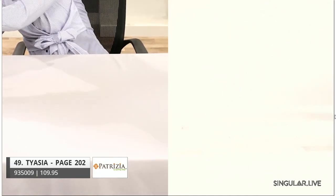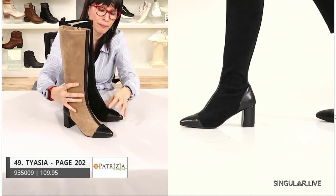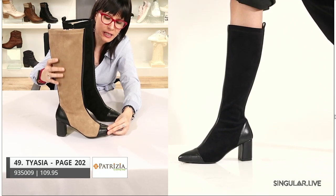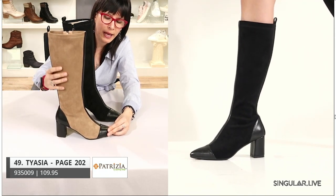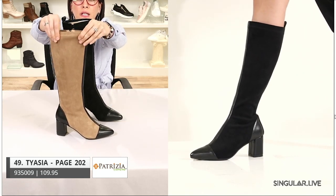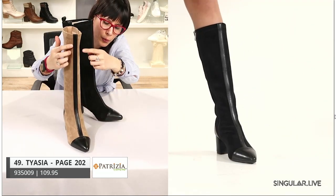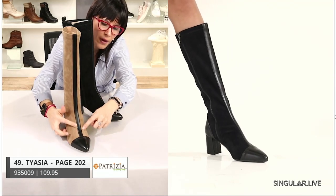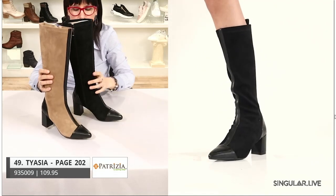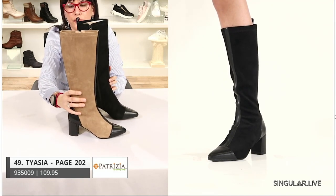Our next boot is Tiasia. She is very special with 70s vibes. I can see a vintage 70s vibe. She has this block heel, and we play here with different textures. You can see a stretchy micro suede here, and you can see also that we play with this detailing all around the vamp and the shaft in the front part and the back. So she has this unique detail, and because of this block heel, she is very comfortable also.